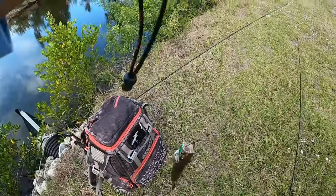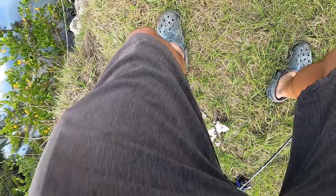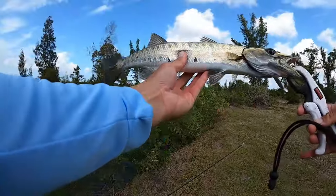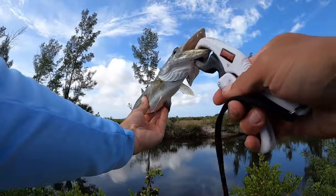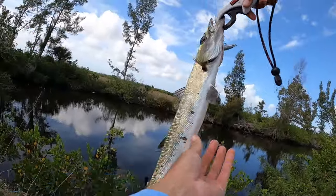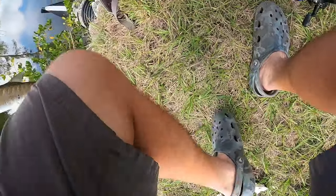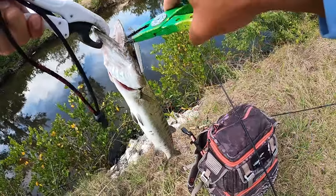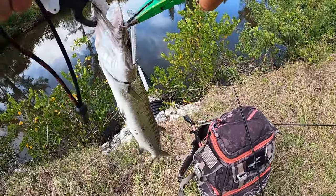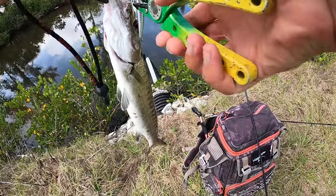Out here in the brackish canals, we got a little barracuda. And this is a spot I've seen them before. Oh, look at that. Little canal barracuda. That is sick. I'm gonna get a couple pictures of this guy and then let him go. All right. Get my quick picture. Oh, yeah. Look at that on the Yozuri. Little barracuda back in the canal. That's awesome.